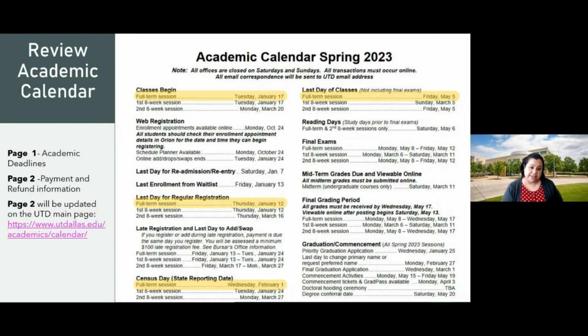So you want to make sure that you take a look at that and also know not only when you register in classes, but by when you have to pay so that you don't get dropped from those courses. All right, so every semester, again, it's available. There's a link on there. Make sure that you tag it. Make sure that you know how to get to it.